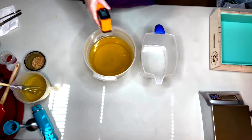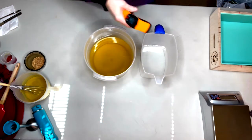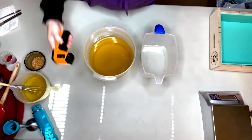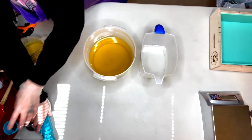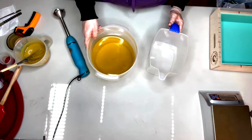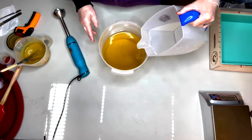Out of necessity, this is still at like 120. I would really like it to be a lot cooler than that. And we're at 114 with the lye solution. Let's put these on. We're just going to get this out of the way today. Just trying to take this for a test run because we just got it in and I've been waiting for it. I wish it would have came in yesterday. That would have been helpful. Lye solution into the pool.